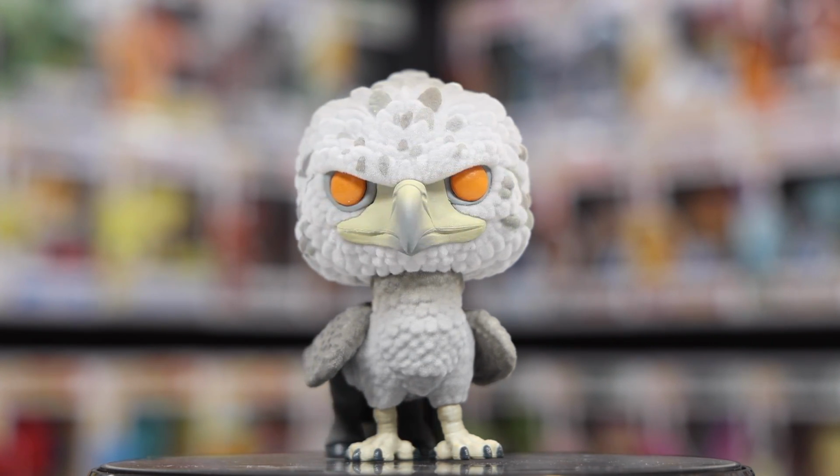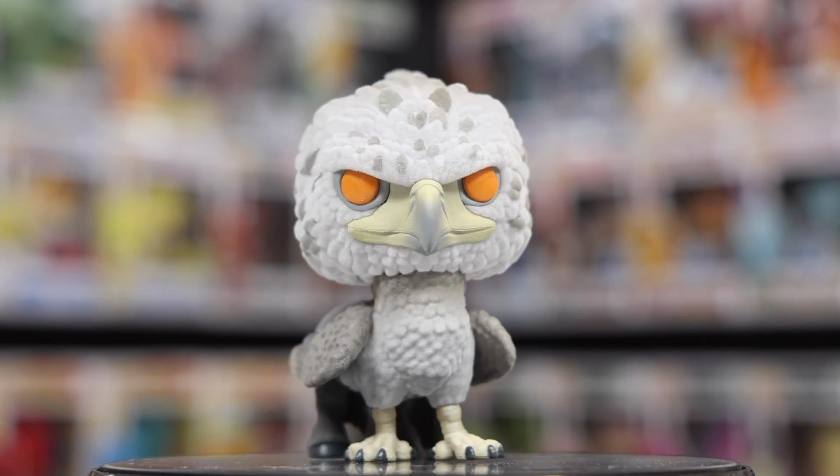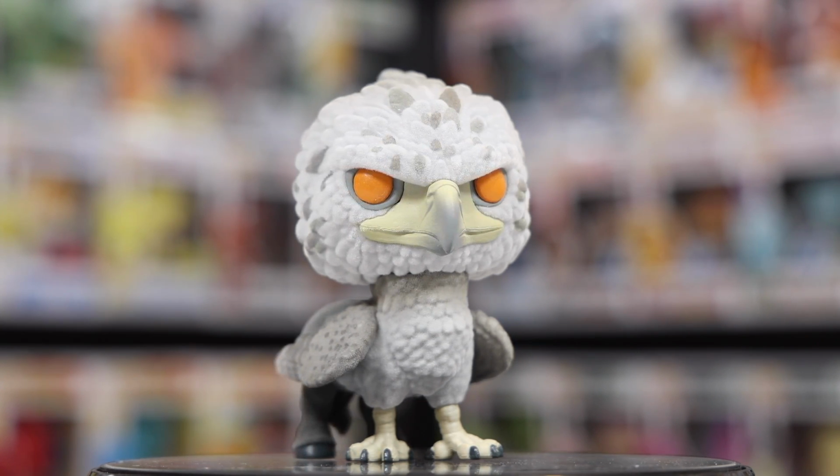Or at least pops from the Harry Potter line, just because of the amount of detail they gave him. He's got the orange eyes, and also a little fun fact about this one, check your figure to see if you have the black eye version, because that one is way rarer and super limited. And I believe they were kind of just shipped out to random stores or maybe put up on the website for a little while, so you might have it.